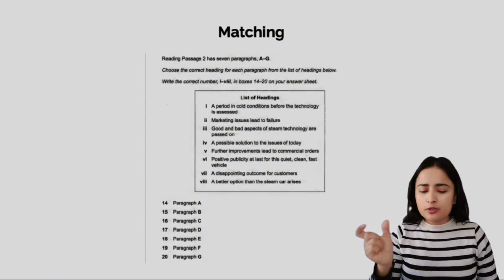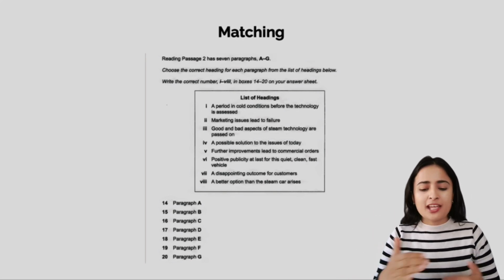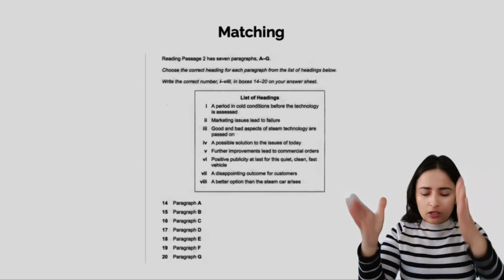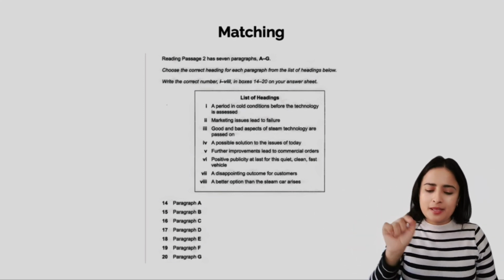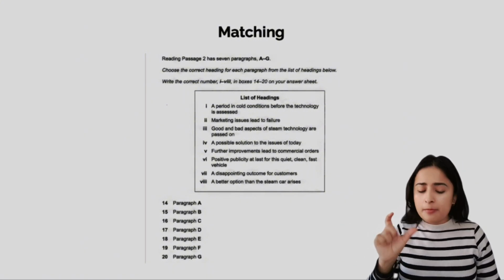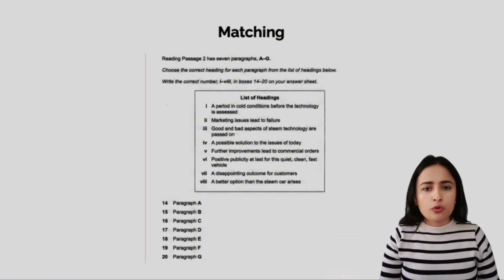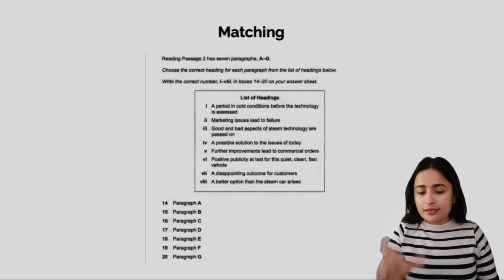But don't be 100% sure that that is the correct one, because another paragraph may have explained more about these headings. So in this way, go to paragraph B, read it, then come back here, put that number, and read every single time. Even if you have placed I for paragraph A, you should read it again, because paragraph B may have explained it in more detail. So if you don't read it, then you won't know whether that is the right heading for paragraph B or not. So read it every single time.